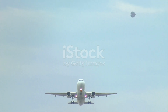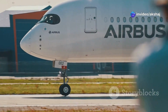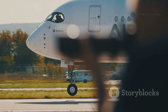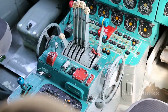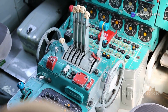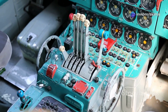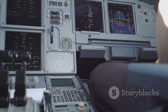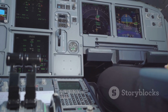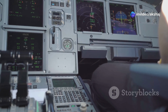First flying in 1987, the A320 was Airbus's bold entry into the world of commercial air travel. At the time, aircraft technology was steadily advancing, but the A320 would go on to become a game-changer, particularly because of one groundbreaking innovation. Prior to the A320, aircraft were operated through mechanical linkages, heavy cables and pulleys that connected the pilot's controls to the aircraft's control surfaces. While effective, this system had its limitations. The A320, however, would be the first commercial airliner to replace these mechanical systems with something entirely new: fly-by-wire technology.